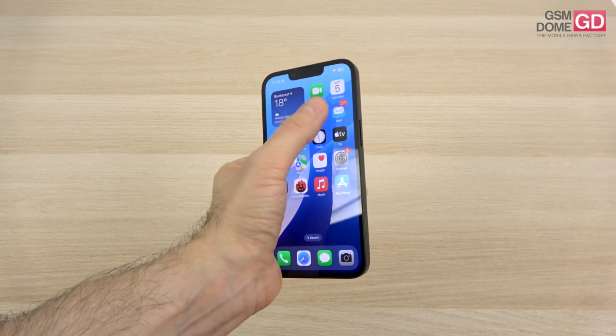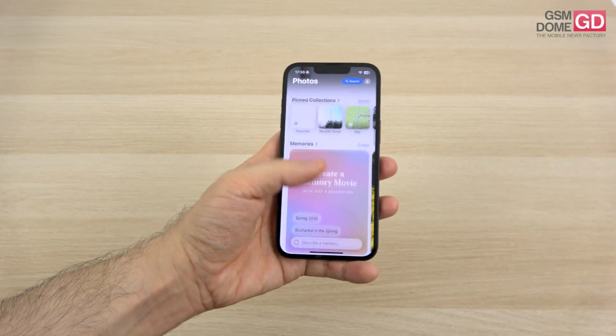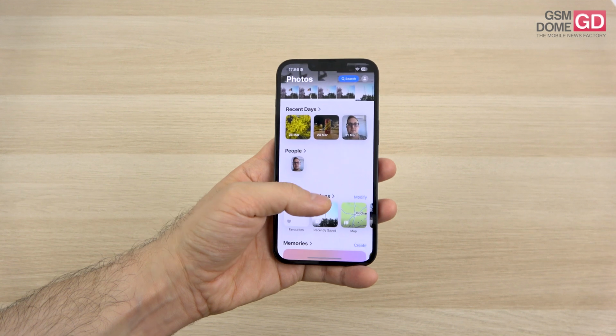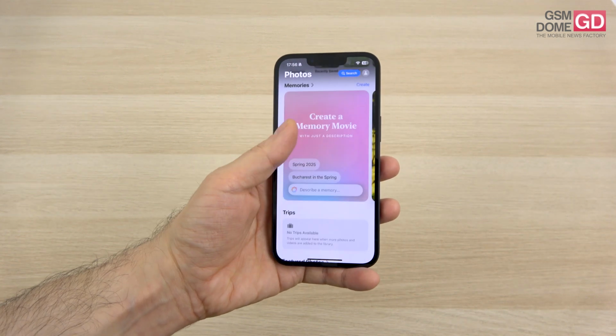Anyway, and photos has also been revamped. Some call this experience a bit more confusing, while I think it's pretty okay, but there's a lot to scroll here. They got rid of the grid between the photos. They're all massed together. And we also have a smarter AI which finds events, pets, and people faster and better.